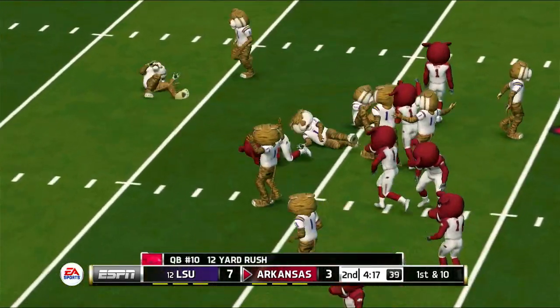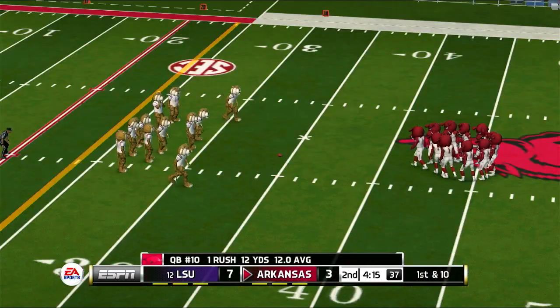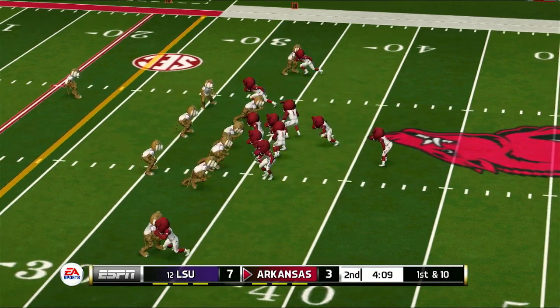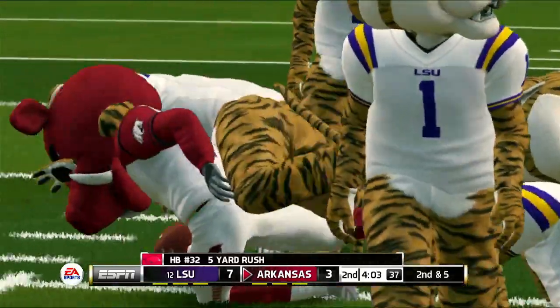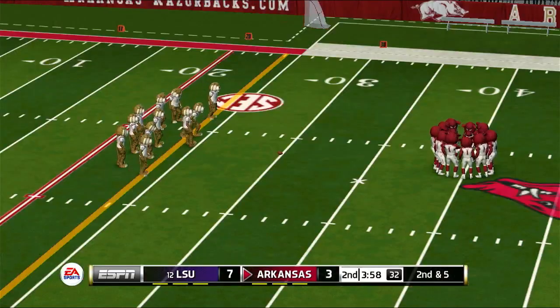Makes it to the 34. First down, 10 to go. Ball on the 34-yard line. Brought down after a nice run up the middle. Gain of 4 yards. That brings him second and 10.